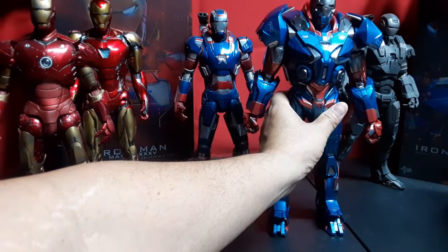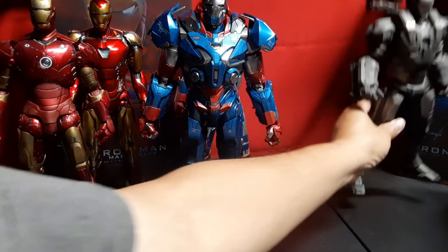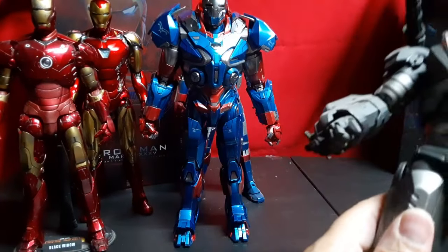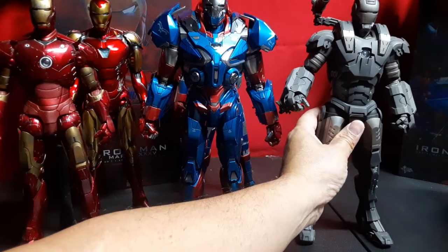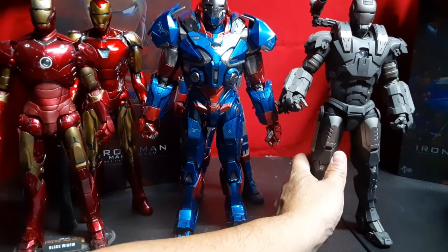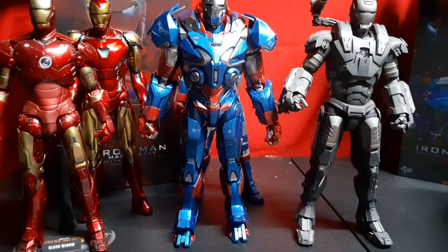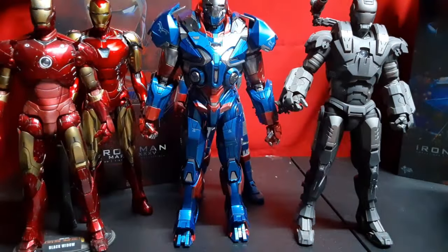Let me hold him up with the original War Machine, which I love because of its bulkiness. I know there was a newer War Machine in Age of Ultron, and a newer War Machine in Endgame, but I never really liked that design. It felt too slim for me. I really like the bulkiness of the War Machine.